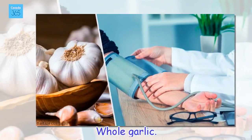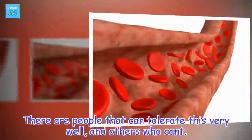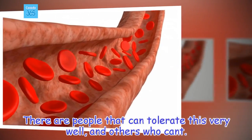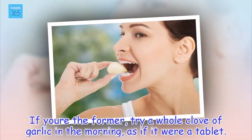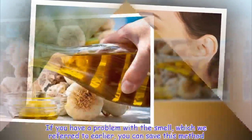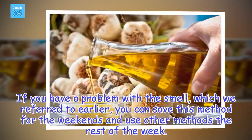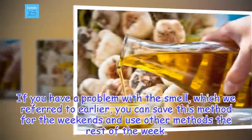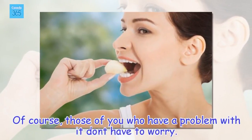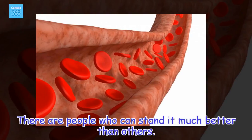Whole garlic. There are people that can tolerate this very well, and others who can't. If you're the former, try a whole clove of garlic in the morning, as if it were a tablet. If you have a problem with the smell, which we referred to earlier, you can save this method for the weekends and use other methods the rest of the week. Of course, those of you who have a problem with it don't have to worry. There are people who can stand it much better than others.